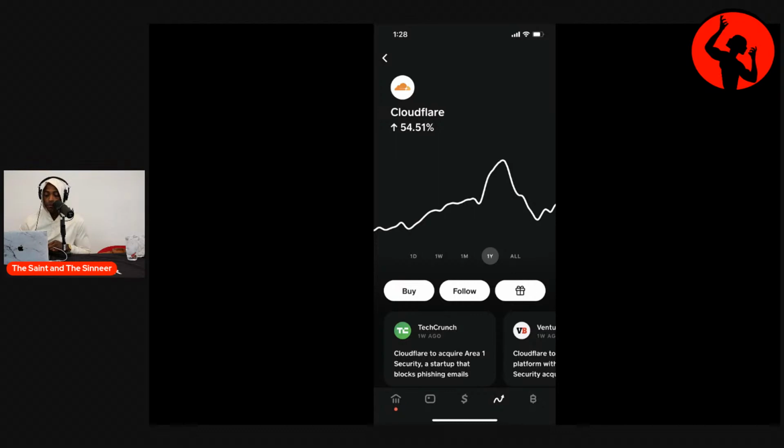Cloudflare, for the year, is up 54%, which is letting you know that, well, hell, if the price is up right now, would I really want to buy? Because then I'd be buying high. Buying high in as much as over the last year, it's up. Maybe over the last 24 hours, it's down. But overall, it's not really that low. So you're not getting a deal. You're not getting a steal.